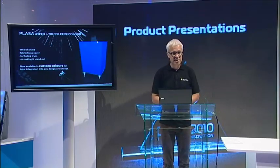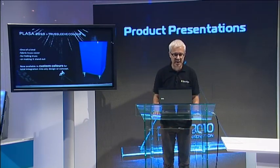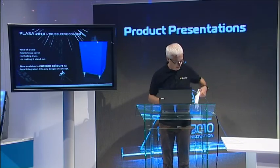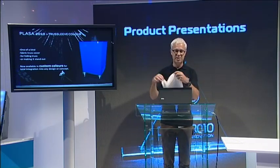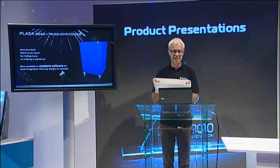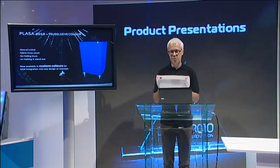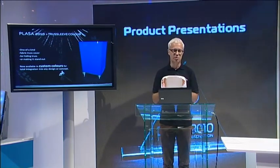The first product I'd like to present is the TrusSleeve Color. We already had the TrusSleeve in black and white, which was a tremendous success, certainly in white, because I do have a little sample of that one here too. It takes the light extremely well. For all light designers, it was devised in black to start with, to hide trusses. Everybody wants it in white because you can color it so well with lights.